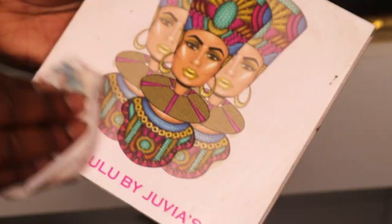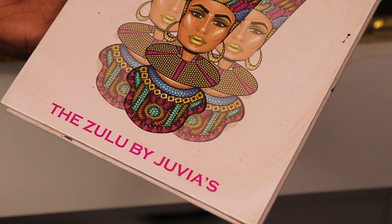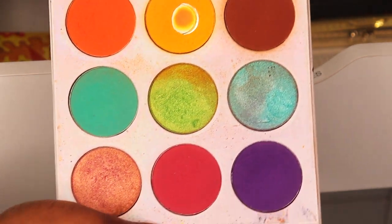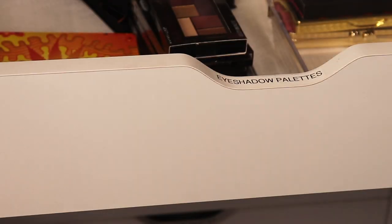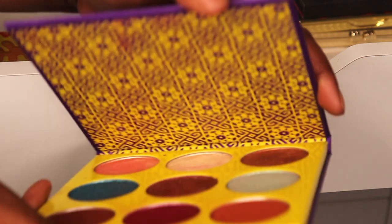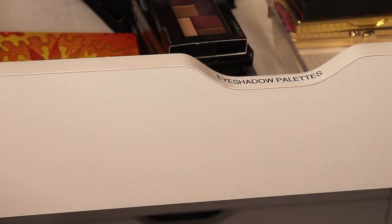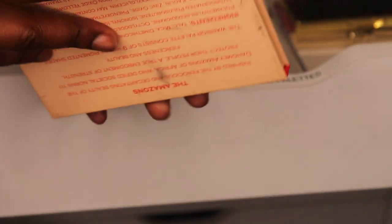Looks like she's been through it. She has, girl, by Juvia's Place. She has been through it. She will not go nowhere. Do we see this? Come on. That's a love, not going nowhere. My Saharan 2 by Juvia's Place, not going nowhere. My Warriors 2 palette, not going nowhere, girl, please.